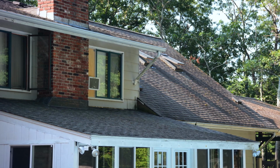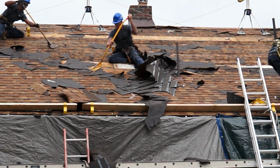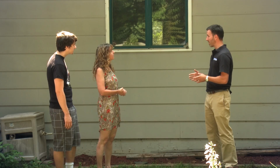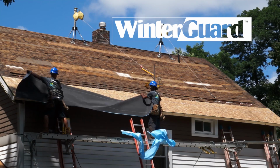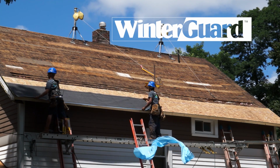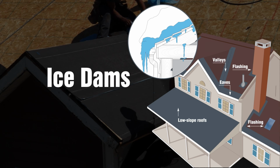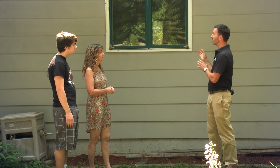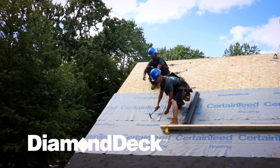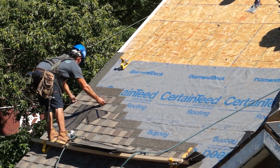What's going to happen first is the shingle's going to come down to the sheathing. So we strip down to the original substrate. We make sure there's no rot, and if there is, we replace that. After that, we install CertainTeed's WinterGuard. That's their ice and water barrier. It goes on the edges of the roof, and what it does is it prevents any ice damming from forming, building up and backing up inside the house. On the rest of the roof, we install DiamondDeck synthetic felt. Once that goes down, we then start to install the shingles.